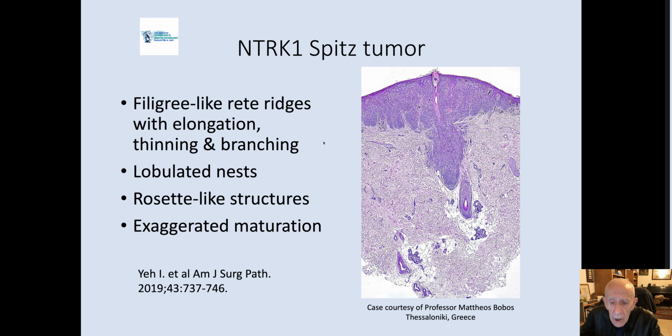NTRK1 Spitz tumor, this is something I haven't seen so many of, and this example was kindly shared with me by Mattheos Bobos from Thessaloniki in Greece, and they're described as showing filigree-like ridges with elongation, thinning and branching. And I don't think that fits very well, but that's just an example that I do have. And they are spindled, and I think, to be honest with you, they're not that dissimilar from the ALKoma. And there's another view there showing you the extent of the lesion.